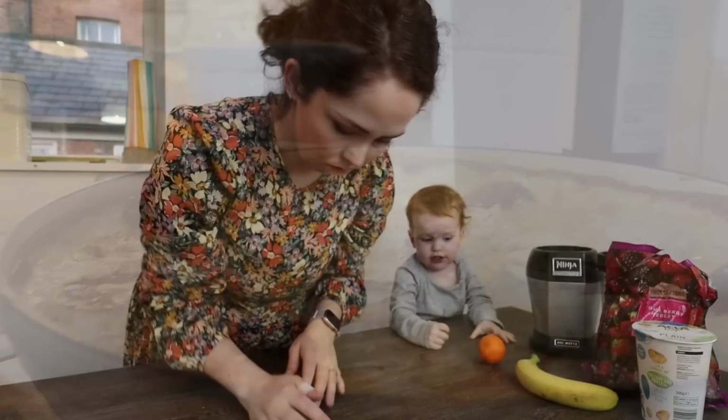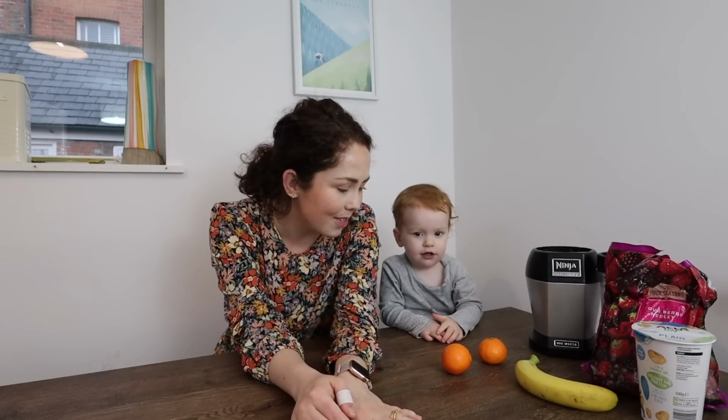So, oh, where did that go? There. Okay, we are making Frozen inspired smoothie bowls. As I said, my little monkey is loving Frozen at the moment.